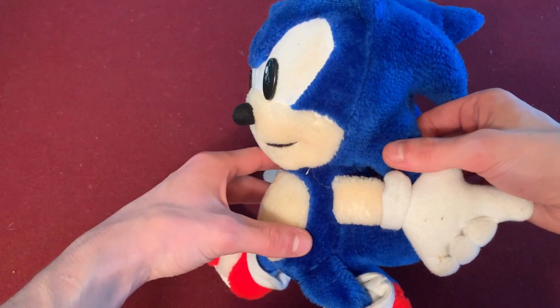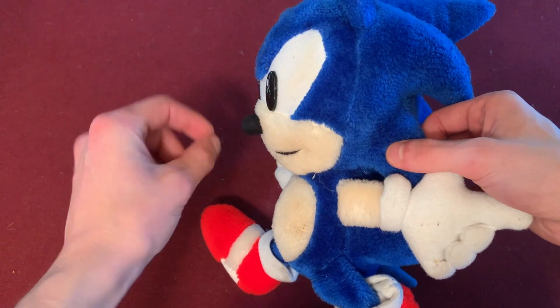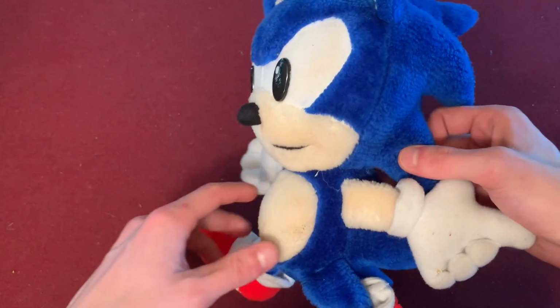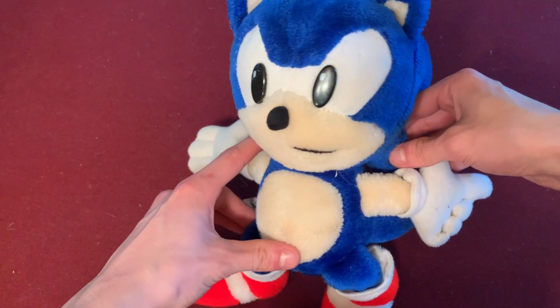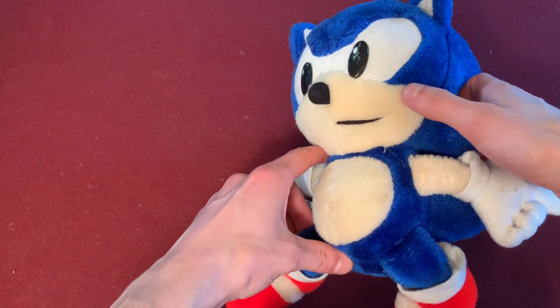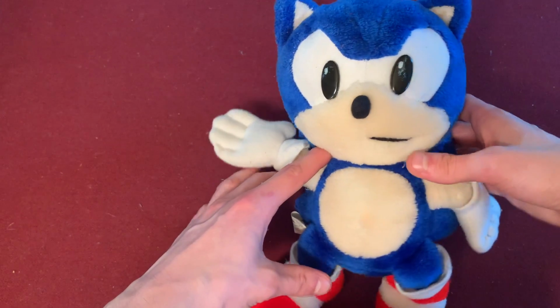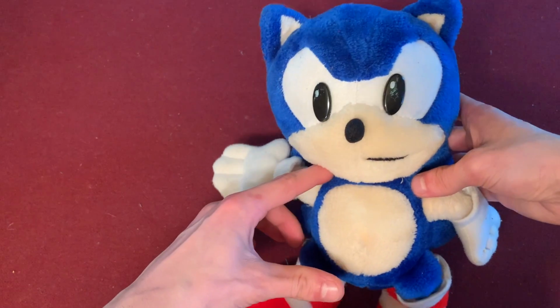As you can see, he's also got a pretty stubby nose as well. Sonic's nose would normally be probably out to there at least. So that's kind of cool, I think. And if you notice, he actually doesn't have the little dimple thing that he usually does when he's smirking. It's just a line. Kind of interesting.